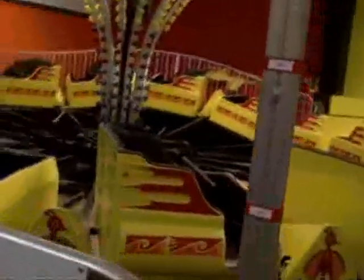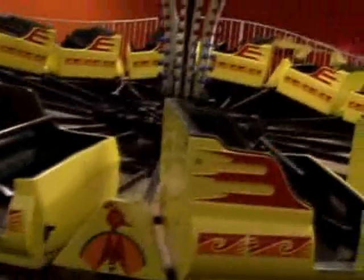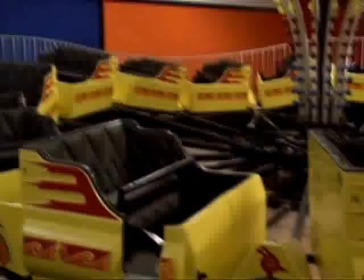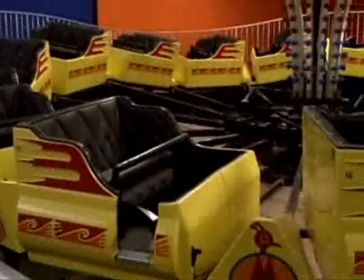It's got 15, I guess 15 or 16 cars. And you're all put in with a bar, sealed in, and it goes around front way, up and down, then it goes in reverse. This is the House of the Dead.